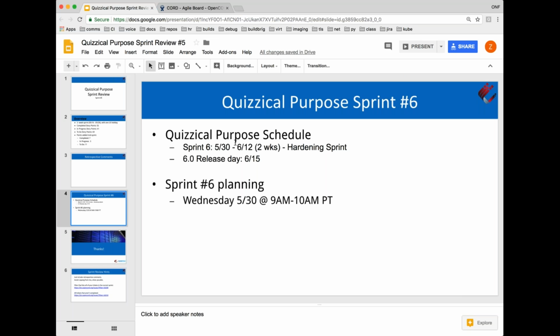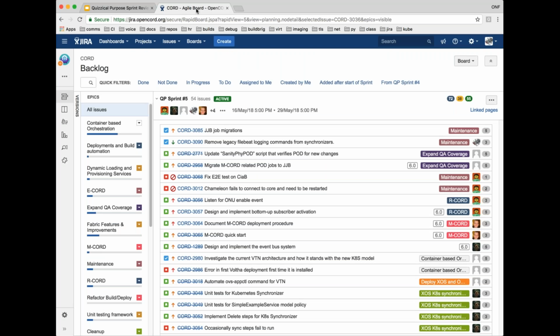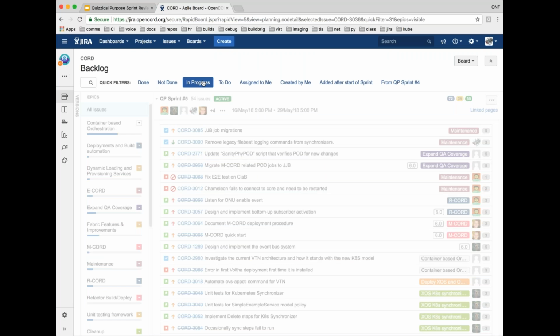How many of the 69 unaddressed points are we? If feature freeze simply meant no new stories go into Jira, how many of those 69 points are critical?